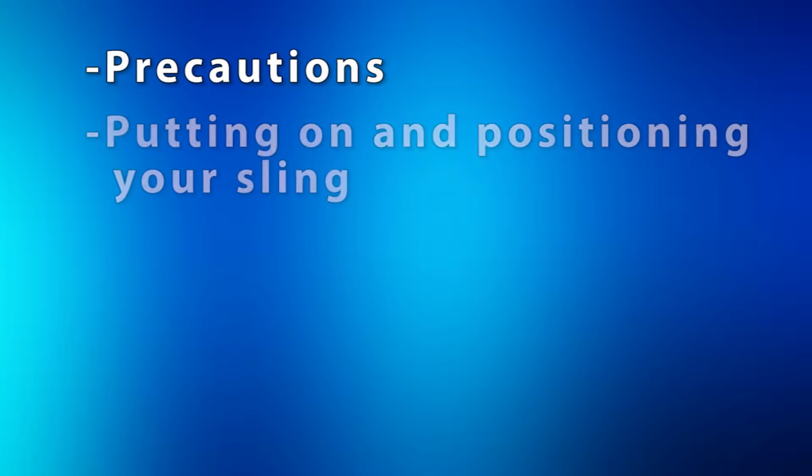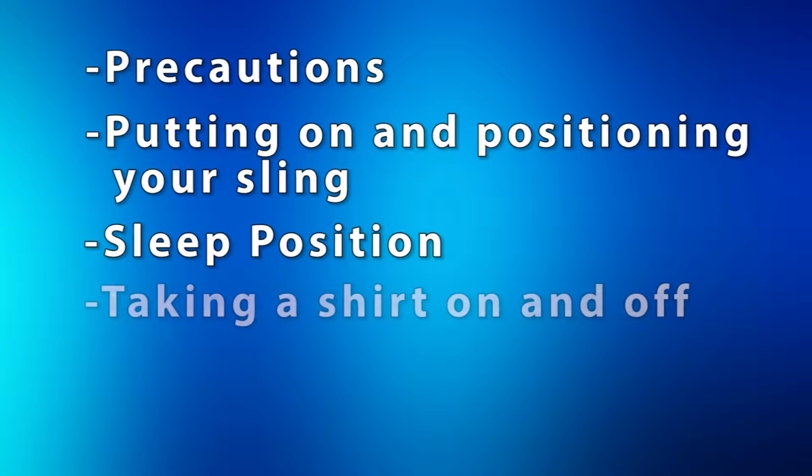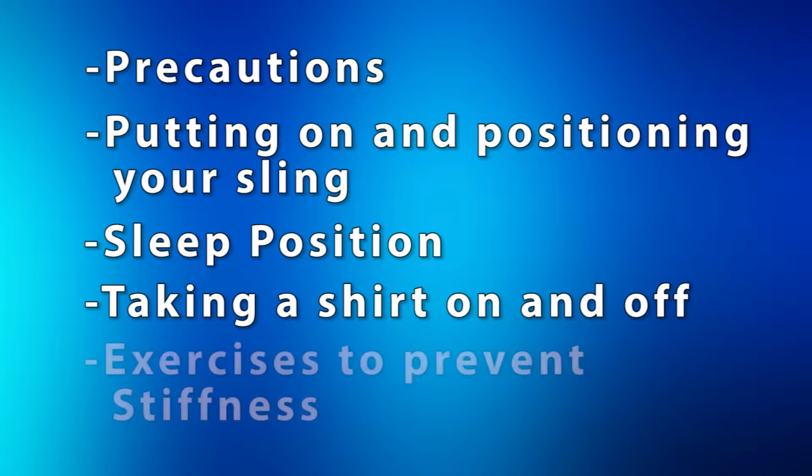We will go over precautions, putting on and positioning your sling, sleep position, taking a shirt on and off, and gentle exercises to prevent stiffness. There are two main goals after surgery.